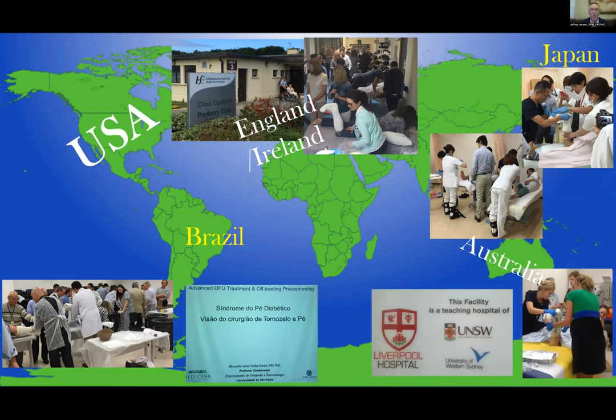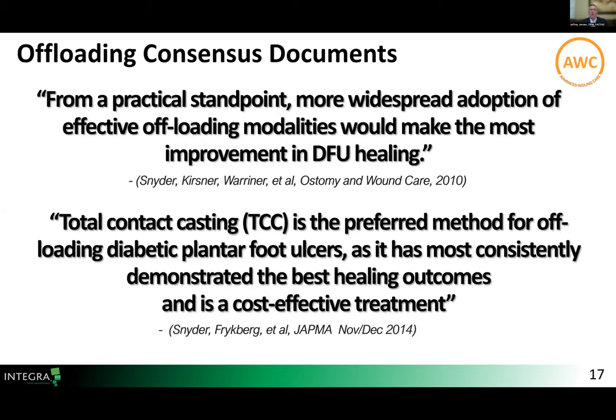I've traveled the entire world teaching the top doctors in the world how to not only treat diabetic patients, but assess them appropriately. And the biggest challenge by far is the ability to offload these patients. So we get right back to that, not only clinician education, but patient education component. There've been multiple, as I showed you before, consensus documents.